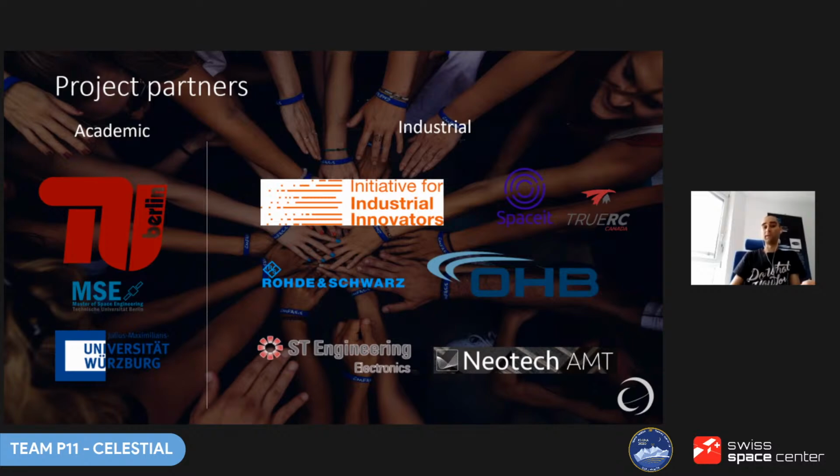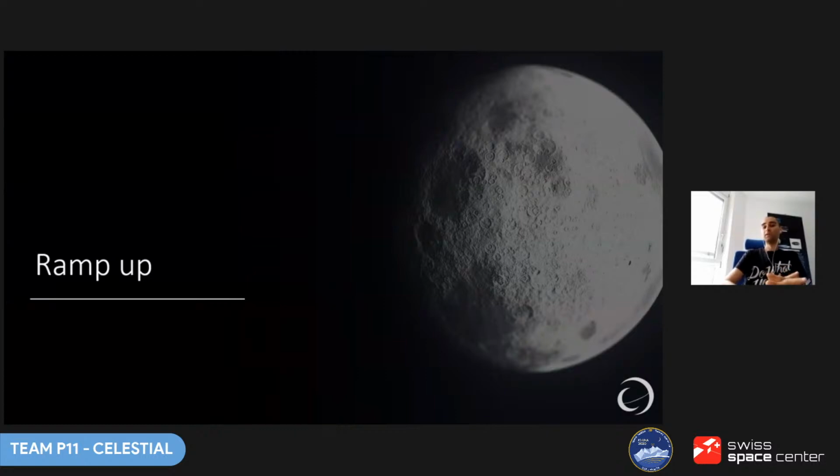Initiative for the Industrial Innovators has helped us with the funding of our first prototype. Then there's TruRC from Canada, who has been a great development support for us for the antenna. The same is true for ST Engineering, which helped us with the antenna development but also communication system development, as well as OHB. And Rohde and Schwarz has been great for helping us in testing. Now we're looking forward to doing manufacturing with Neotech here in Nuremberg.